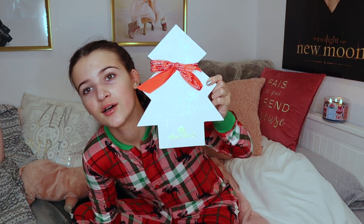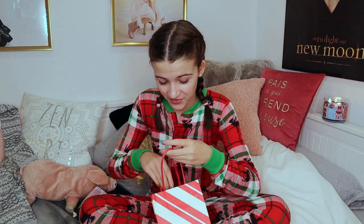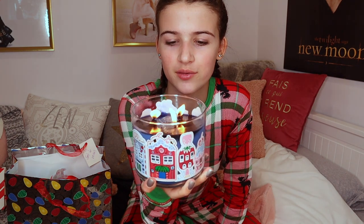So then for my aunts, I got these chocolates. There's a bunch of my favorite milk chocolates in here. Oh, and also a little thanks to my cousin Melina, who gave me a little present. She drew me this little Olaf. So for my grandma, I got this little hot chocolate thing. Oh my God, it's so cute. Look at it. Look at this candle from Bath & Body Works.